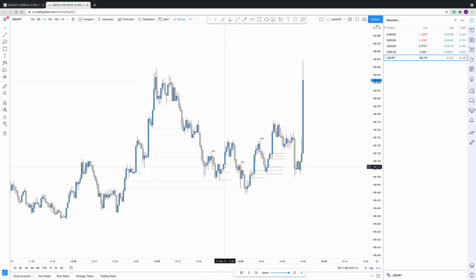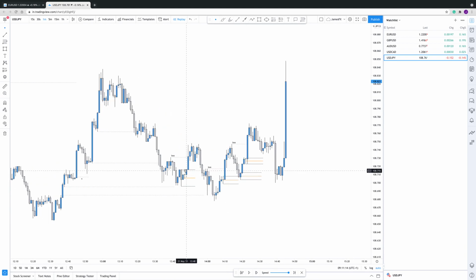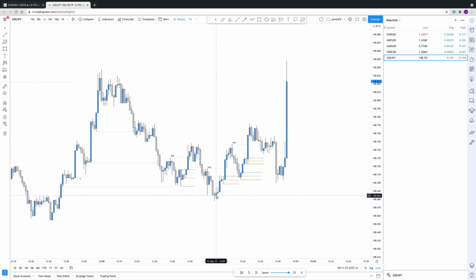So we've taken the loss. We know where we are. We're at a 15-minute demand. We now put in this new lower low on the 1 minute time frame after breaking structure here. Now this was probably just grabbing liquidity. You can see we tap back in to rebalance a bit of this price here. We put in a lower low.